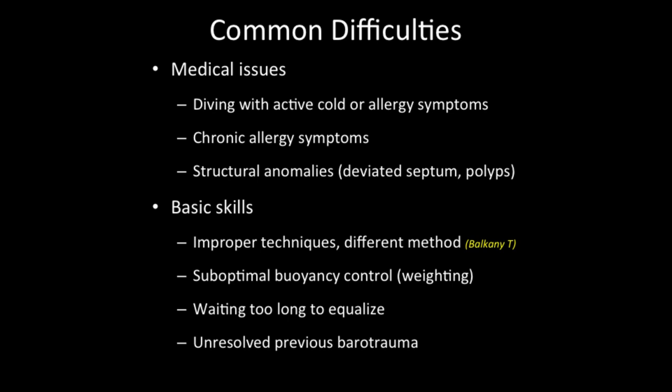There can be structural anomalies, such as a deviated septum. Now, the septum is the cartilage and bone that runs up the very center of the nose, and that should be nice and straight. But from injuries, or even just as a kind of birth defect, if you will, it can be crooked. It can be bent to one side or another. That can make it difficult to equalize one side or the other. So this is something that can be corrected. If it's severe enough, you can have that corrected. You don't have to fear having that surgery done. Most divers, when they have surgery to correct that deviated septum, find that their problems are resolved.